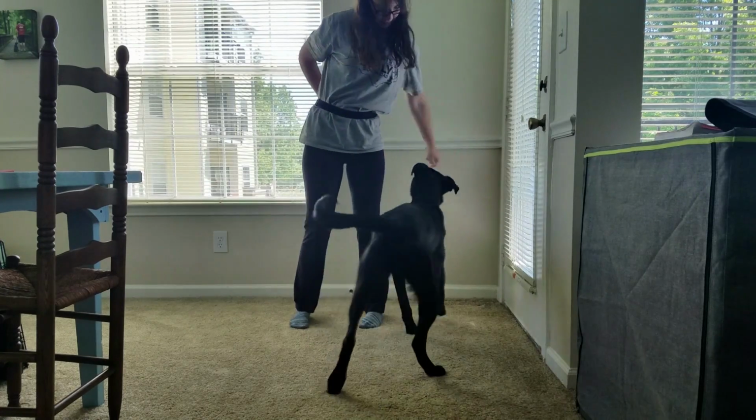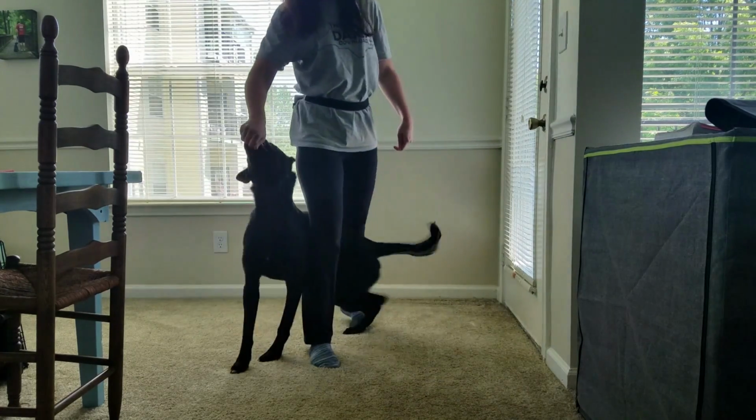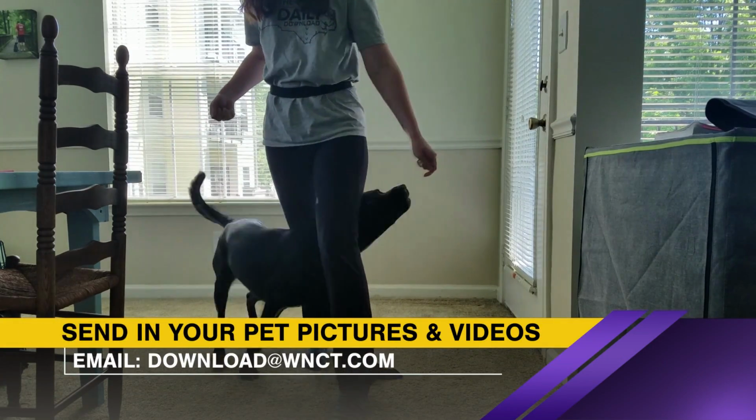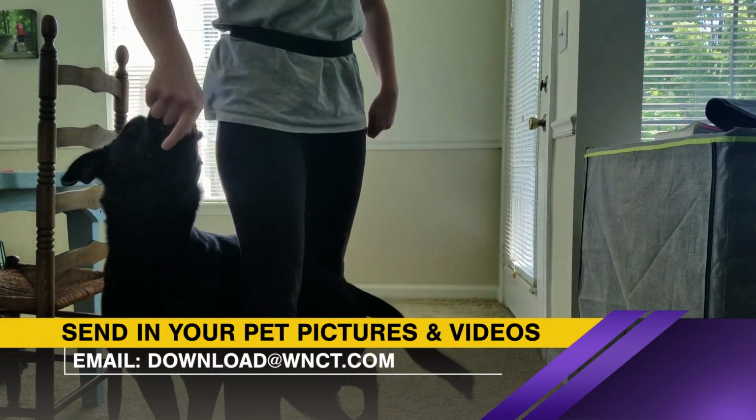Practice this several times with the command, gradually removing the lure as you see fit with your dog, and reward with food every 2nd or 3rd weave. Remember to keep these training sessions short and end on a good note so your dog will want to come back for more later on.